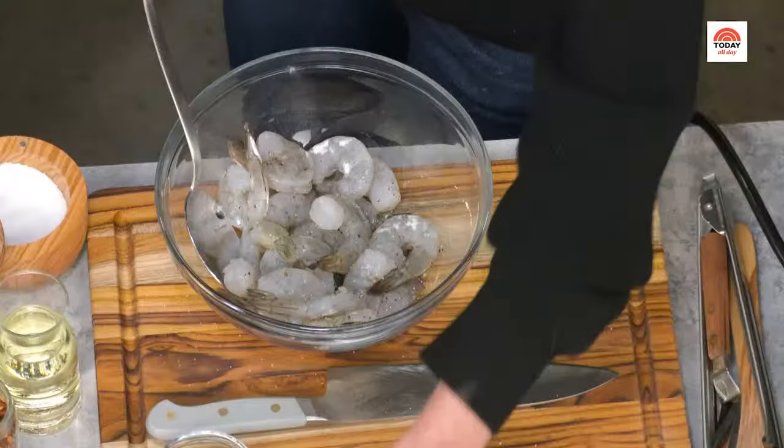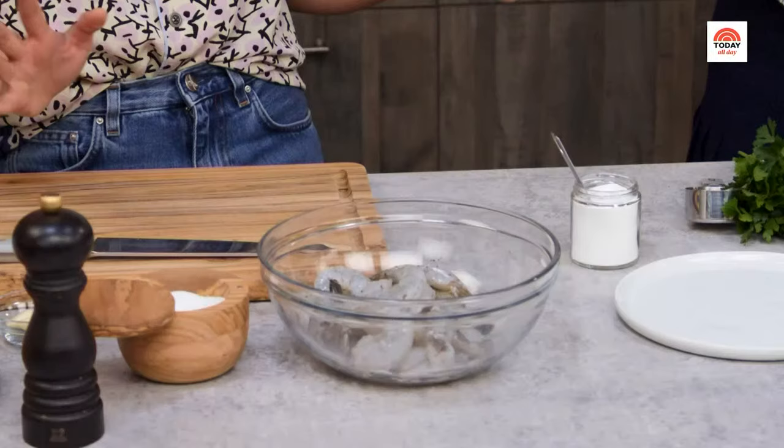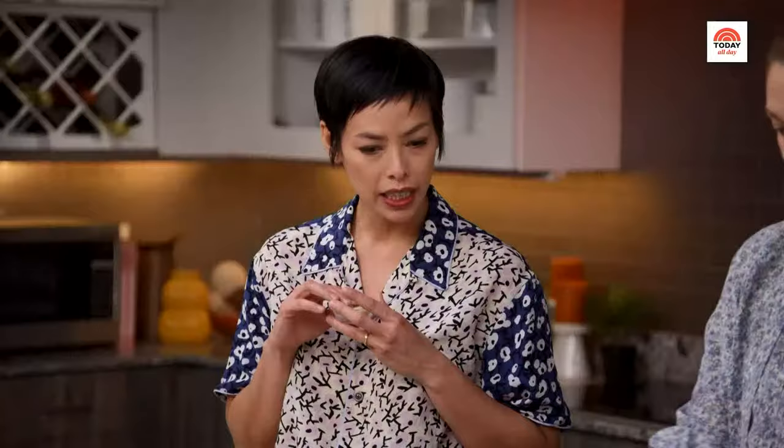I love a little flour, egg wash. I'm shimmying my salt. No dumping over here. No, not anymore. I'll never dump again. So we're gonna let the shrimp that has salt and pepper and baking soda sit for about 5 or 10 minutes. And meanwhile, we are going to attack our garlic.